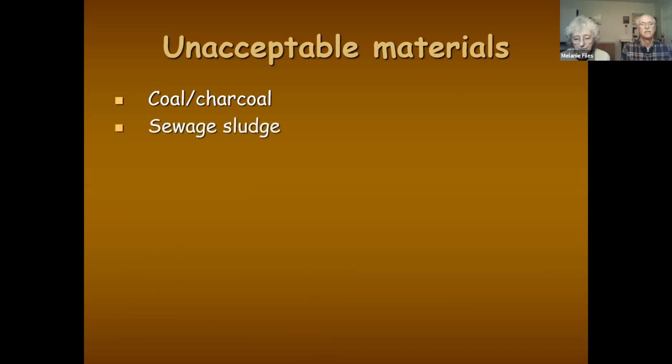Sewage sludge, there's some issue with this because we have a lot of vitamins and hormones and things that go in and then out and then down the toilet, and that stuff will still stay there. Glossy or wax paper, even though it's wax, you really will have to just throw that away.